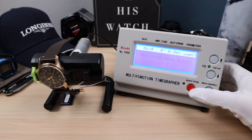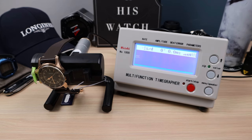Give it some time from the flopping. Let's go. So plus one, dial up, and let's see the positional variance of that silicon balance hairspring. Ooh, we got a dip in amplitude, 253, but still decent. And the beat error increased dramatically, 0.6 milliseconds. You can hear that awkward beat.